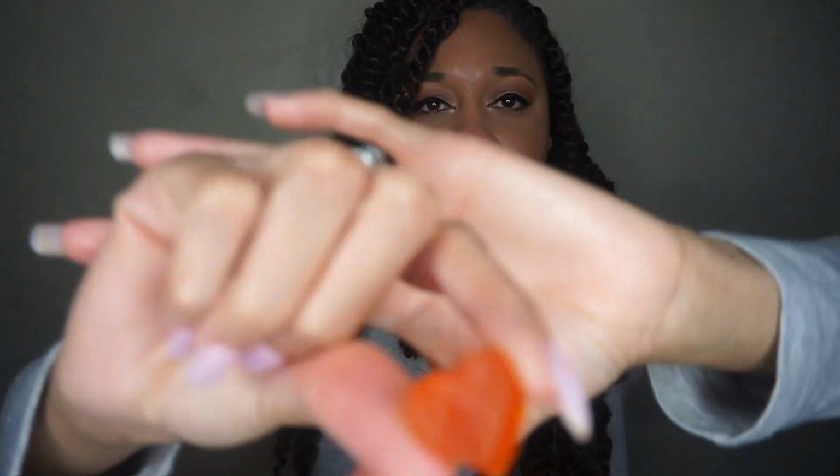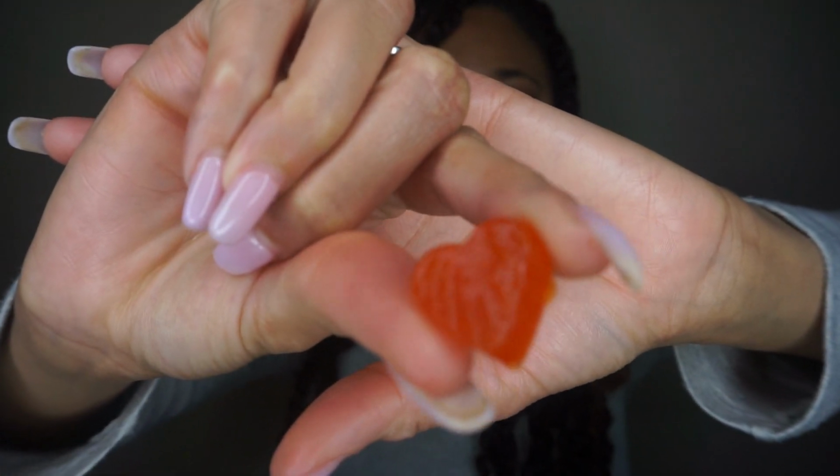Okay, so this is what the gummy looks like. And they don't taste bad at all. They taste good. I mean, if you're somebody who doesn't like citrus or tangerine, then you may not like them, but overall they taste really good. I've been only using this one for a couple of weeks.